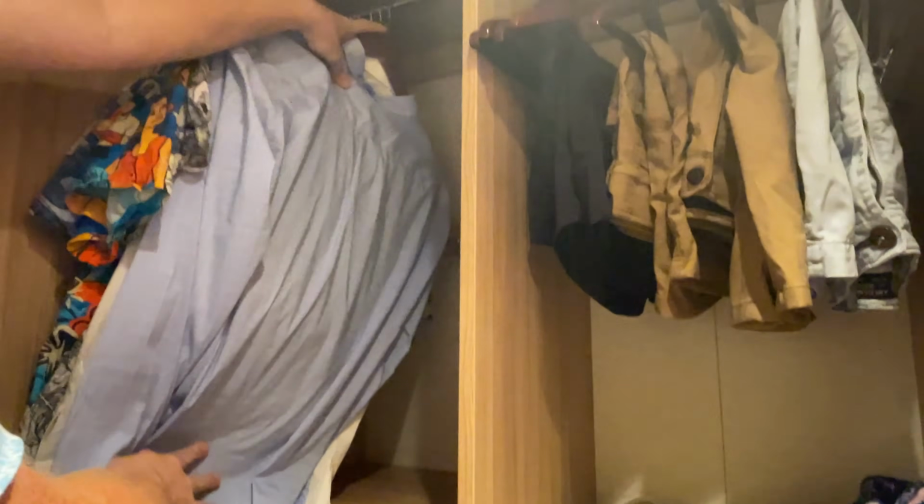So it seems like there's not enough room for some of the included hangers and your shirts that you have. It's no problem. All you got to do, make yourself some more space.